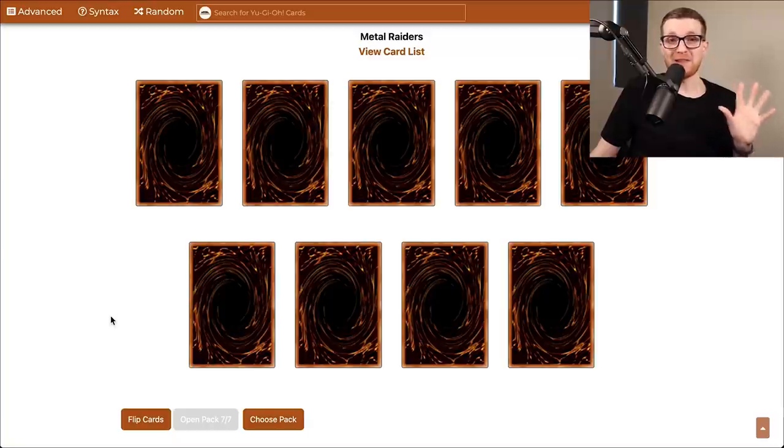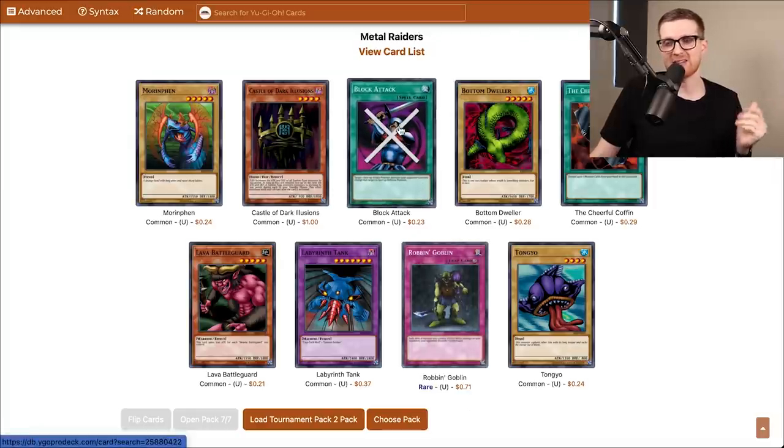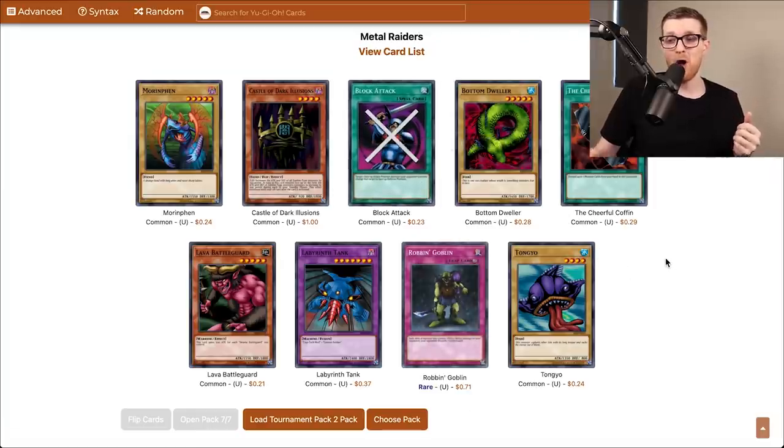And for our last pack, ladies and gentlemen, of Metal Raiders, can we end on something great? You know, Robin Goblin isn't that bad. This card actually has the potential to just start shredding Ruxin's hand, so maybe we will play this. Block attack is also technically removal, so we'll take it. All right, so we now just have packs of Tournament Pack 2, and we also still have one last thing to open after that, so don't go anywhere.